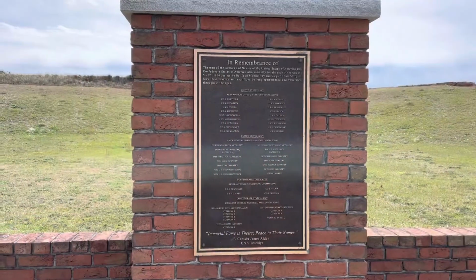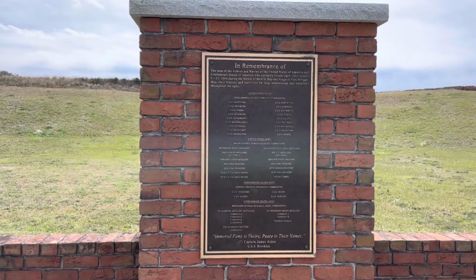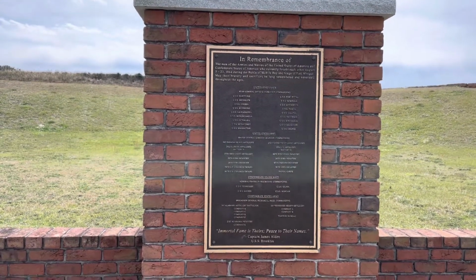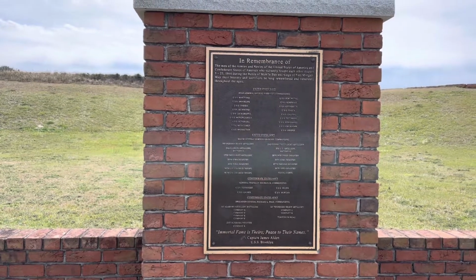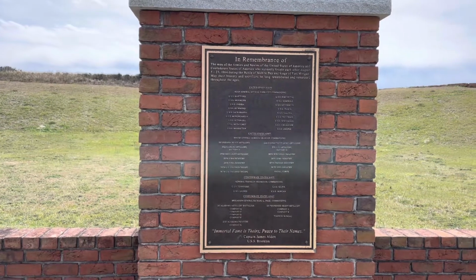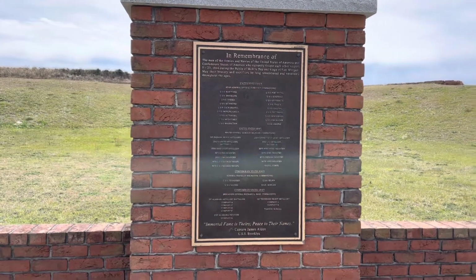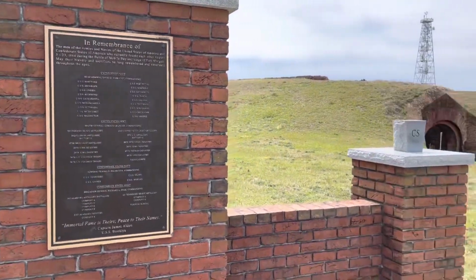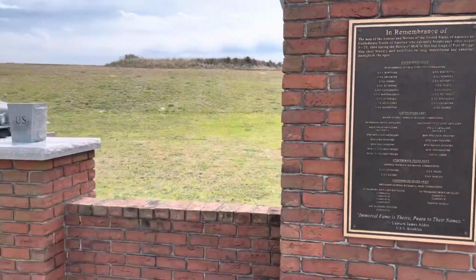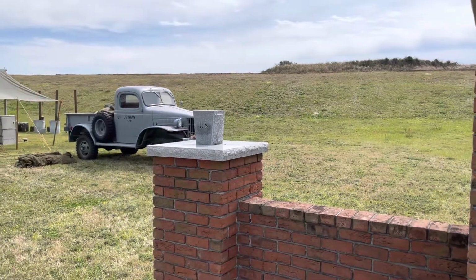There's a memorial here in remembrance of the men of the armies and navies of the United States of America and the Confederate States of America, for those that fought each other during the Battle of Mobile Bay, August 5th to the 23rd, 1864. Confederate States on that end, and the United States on this end.